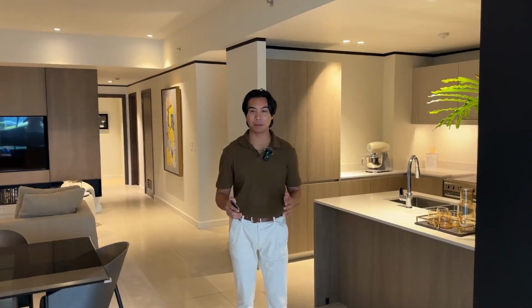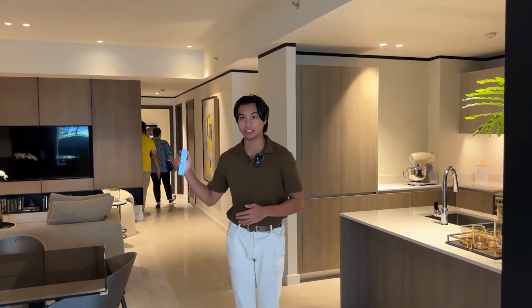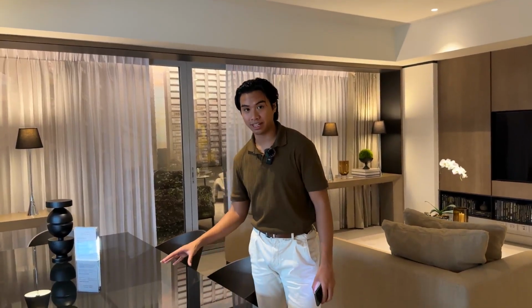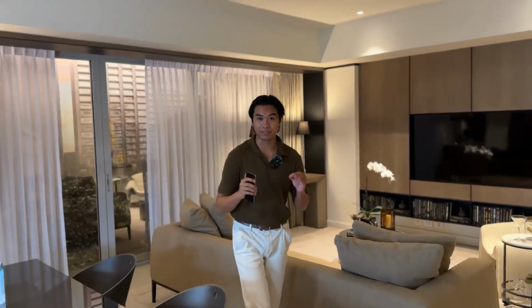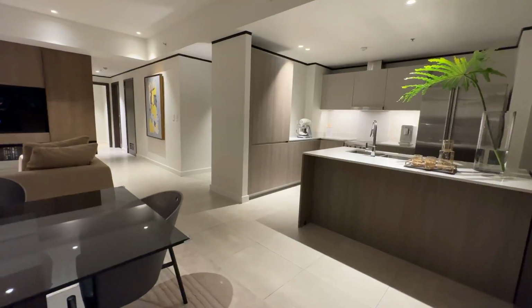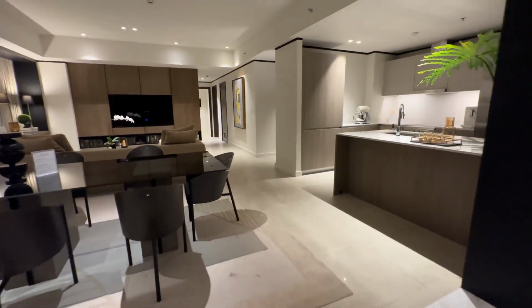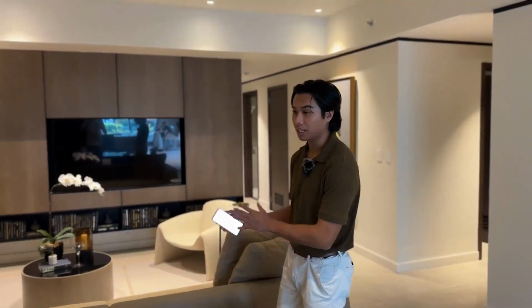So as you can see, upon entry, you'd open up to your spacious living room behind me and the kitchen on your left-hand side. This space is sufficient enough to furnish your 6-person dining table here. And the beauty of this is that your household wouldn't be separated like most large-scale homes. And so whether you're cooking, you're eating, or just enjoying a movie here on the couch within the living room, this entire area is well connected.